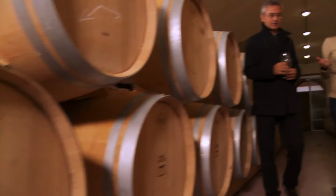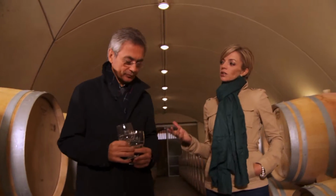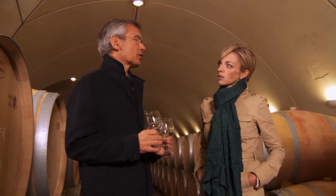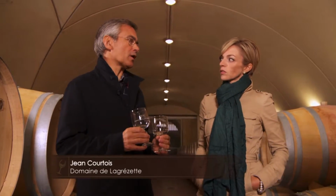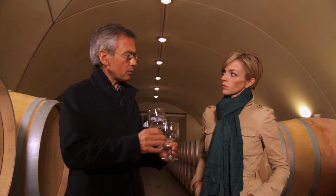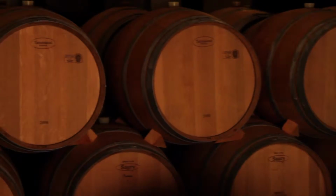Jean, you have quite a unique, maybe somewhat unique philosophy on how you use oak to age your wines. Absolutely, because we are not thinking that oak makes good wines, but it helps. And we are looking at the complexity coming from the oak barrels that blend with the wine itself.